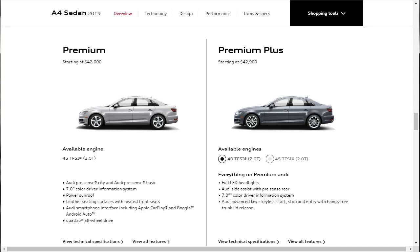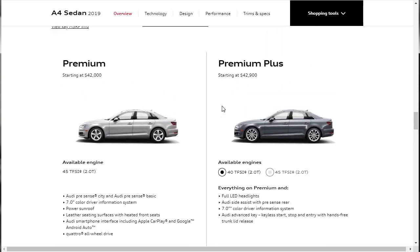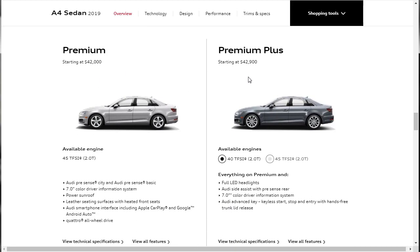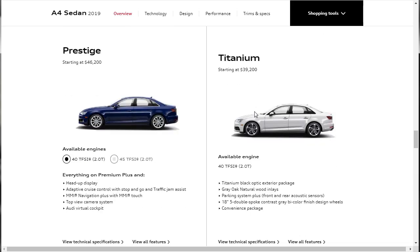The 2019 Audi A4 is a small entry-level luxury sedan available in, well, four trim levels really. There's the Premium Plus, there's that Prestige. We can see the Prestige down here, and then there's that new titanium trim level. We can see that the base model Premium starts at $42,000. The Premium Plus also starts at $42,900, and it's available in two different engines. The Prestige, also available in two different engines, starts at $46,200. And then there's that Titanium. It starts at $39,200. It's only available in one engine configuration.